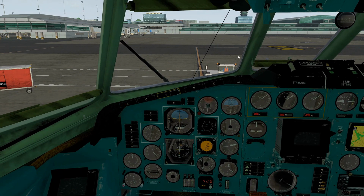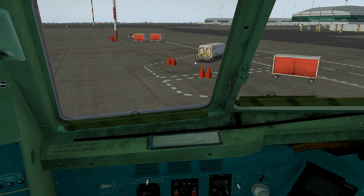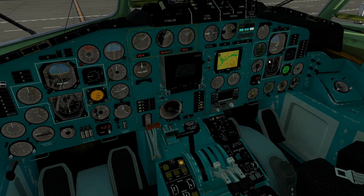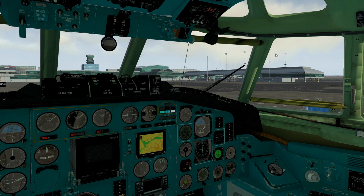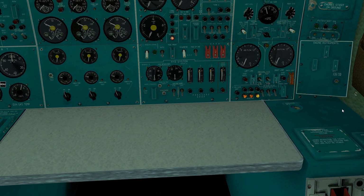We could also start the engines right here from this position, but I don't want to crash into these carts right there, so we're going to push back nice and easy. We could also set the air conditioning, AP bleed, all doors and hatches are closed, ready to connect. But I'm not going to bother with that. We're going to start the engine soon and switch on the pressurization.